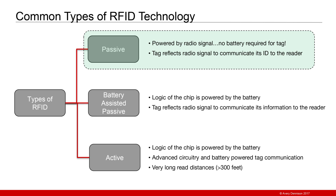Now, George, we have a question from the audience here about the battery. You did kind of mention it, how long the battery can last, but the listener is wondering what kind of battery these use? I think the most common is the coin cell battery.